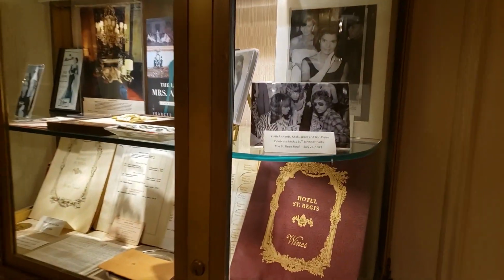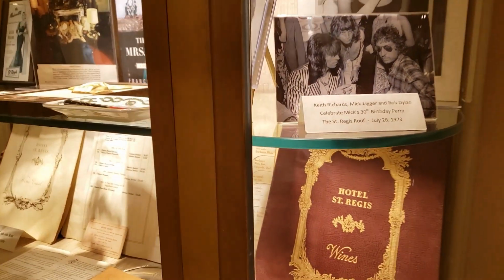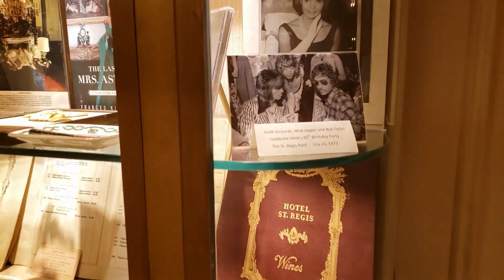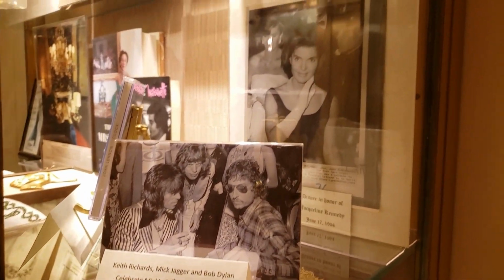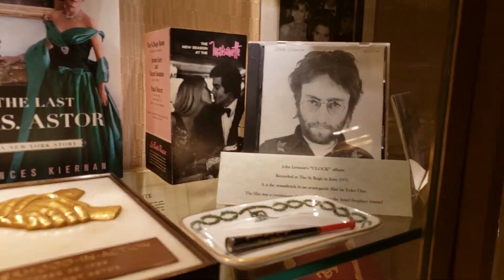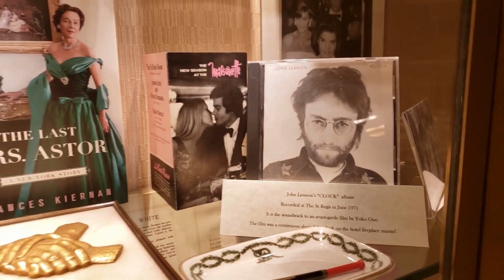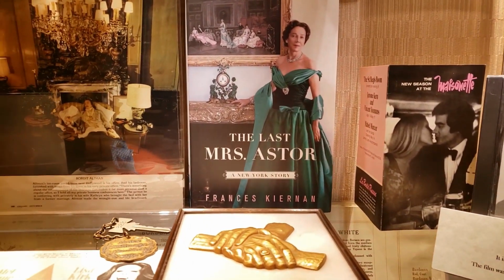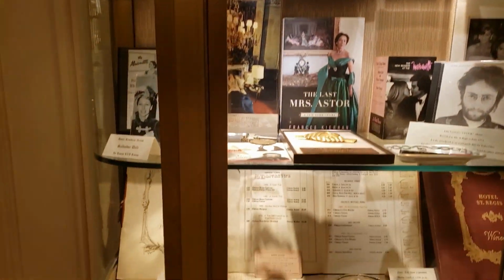Here's pictures of Keith Richards, Mick Jagger, and Bob Dylan at a birthday party on the roof of the hotel in 1973. Jacqueline Kennedy. Apparently John Lennon wrote or did one of his songs here. The Astor family, Marilyn Monroe.